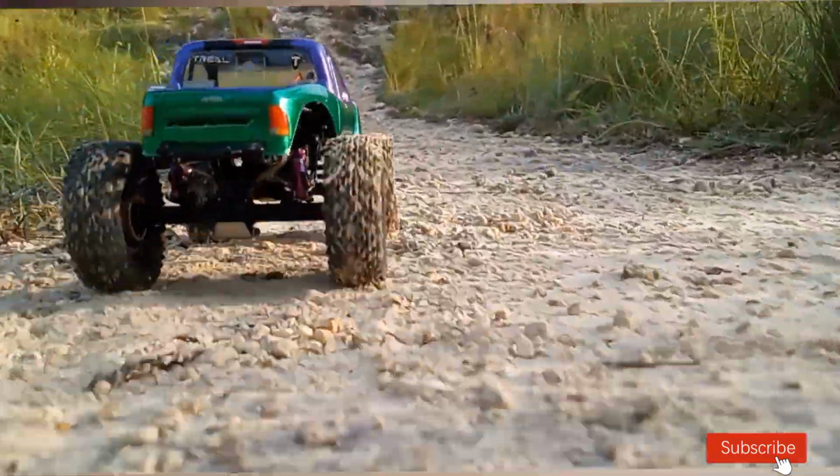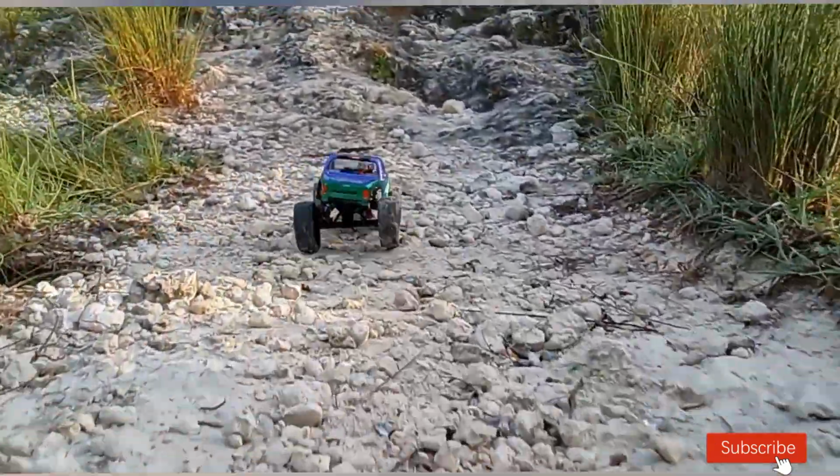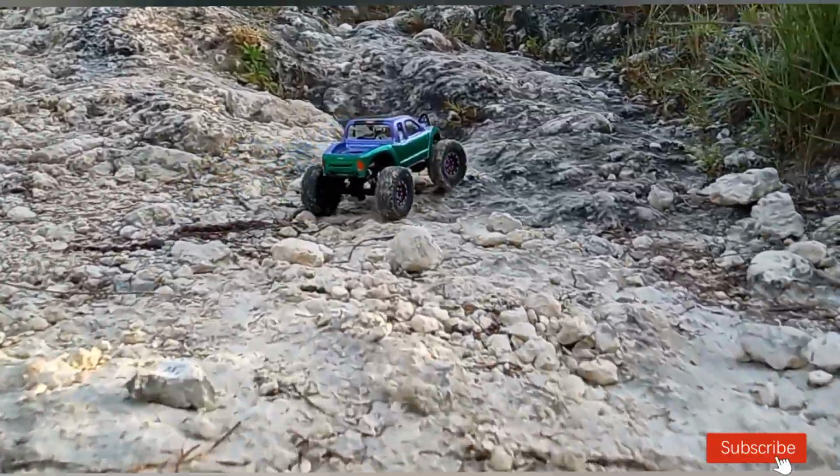So yeah, this is pretty much just a run of this Axial SCX24 here. Awesome little rig, man. I love everything that I've done to it so far.